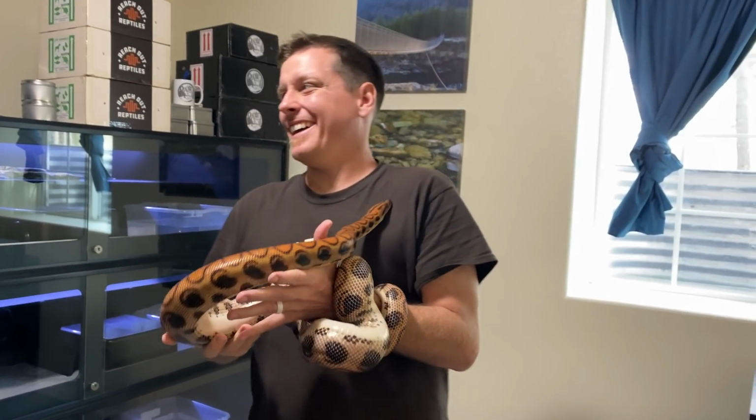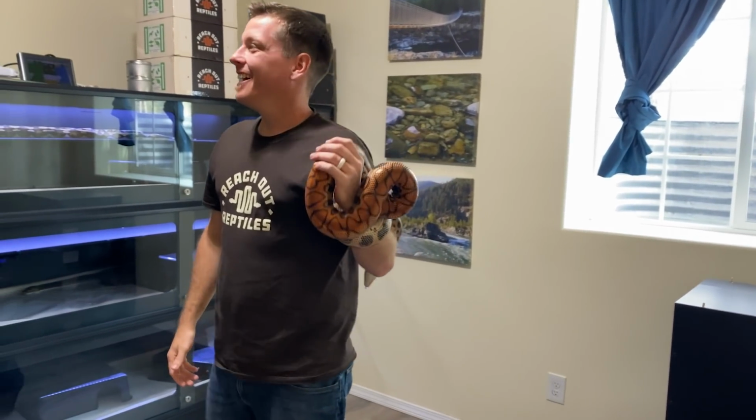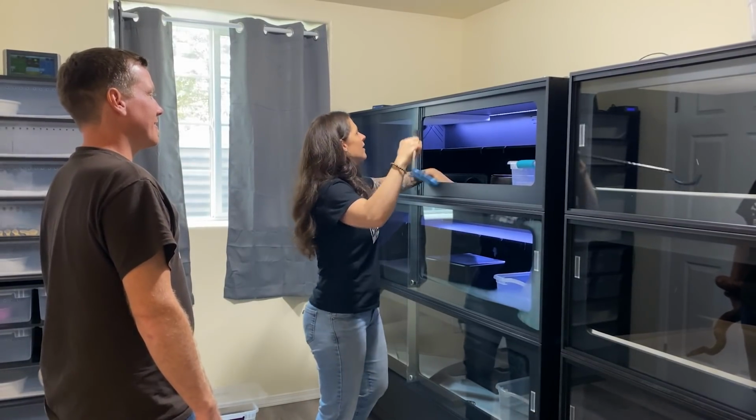So that is our east left wing room. We're going back and forth on names for these, but the left room and the right room.